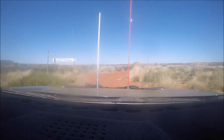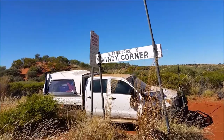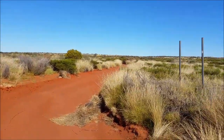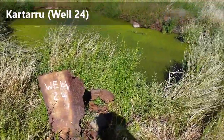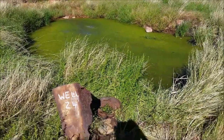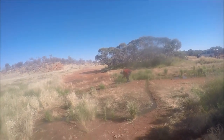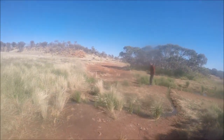There's the Talawana track to Windy Corner. That's up that away, but I've just reversed in behind the sign. Basically, we're not going to leave the Canning Stock Route. We're going to go this way. Water running in the desert. Look at that. And there it all is. There's a little pool. Must be soaking out of these rocks. Well, Bobby's going to taste that and we'll let you know about his trip with the Royal Flying Doctor. That's it. We're calling the Royal Flying Doctor now.